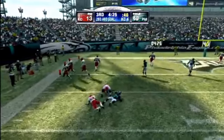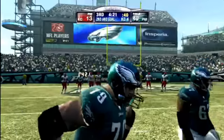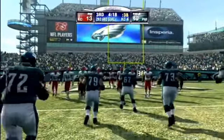They tackle him for a loss. Nothing doing on that play. That'll make it second down. 4 more yards for the score.